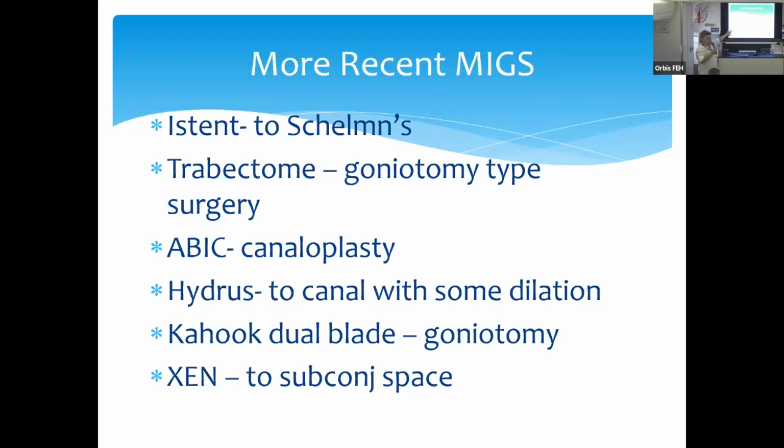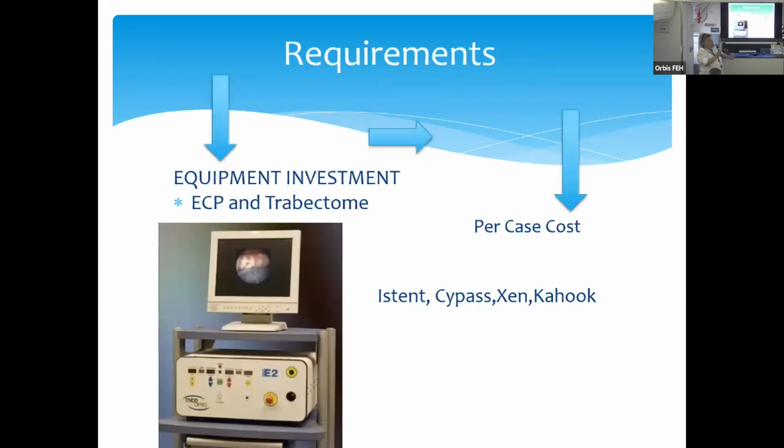We have the Kahook Dual Blade, which is nice because you can do it with and without cataract surgery in the United States, because goniotomy is a well-established old procedure, but this gives us some hope that it can be successful in adults because of the way the blade is designed, and I'll show you that. And then we have the Xen, which you inject from in to out, which creates a bleb. It's kind of like a mini trab, but it's done by injecting a little stent through the clear cornea. And again, you can do it with and without cataract surgery in my country that has a lot of rules about these things.